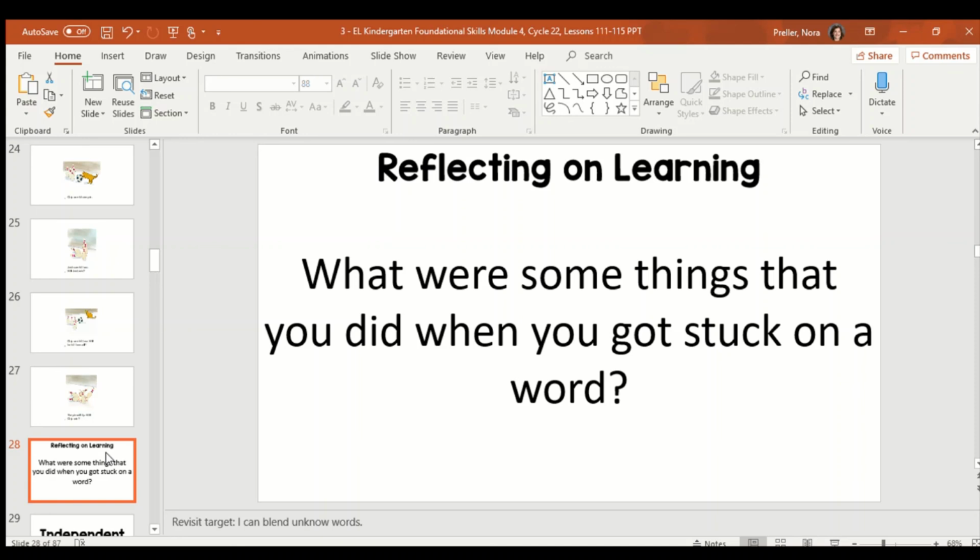Now remember, our target was I can blend unknown words, so I can sound out words I don't know. And I hope that's a strategy you used. You might have also used other strategies we've worked on in reading, like looking at the pictures, knowing sight words in a snap, using the beginning sound. All of those things are strategies you can use when reading.